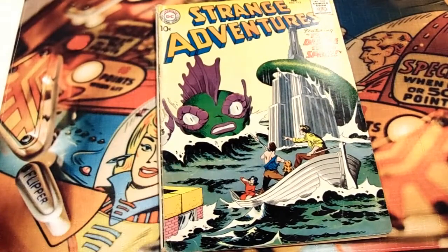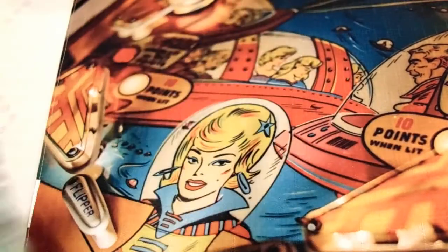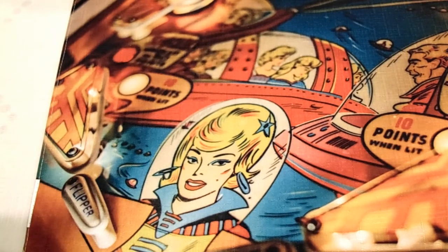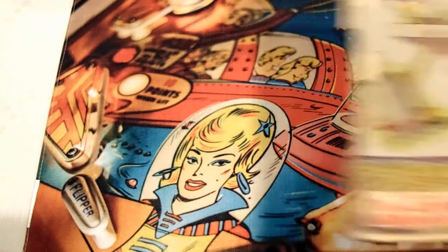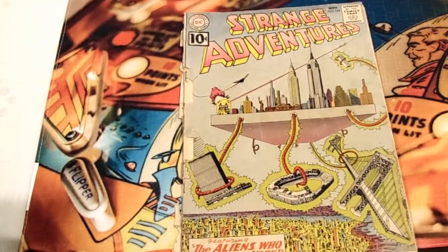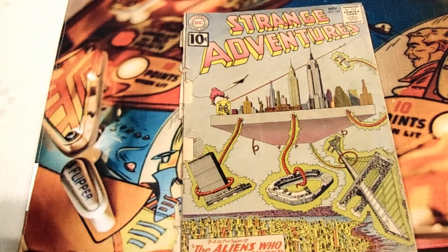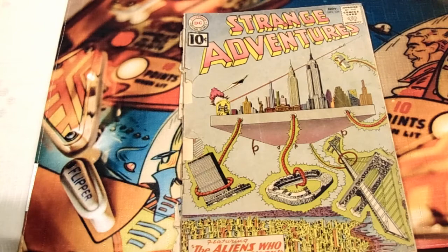So that's the Gil Kane cover, Empire State theme. Moving along with our theme of Empire State Building looks, we have another copy of Strange Adventures. This time this is number 134 from 1961. And you can see a lot going on here.